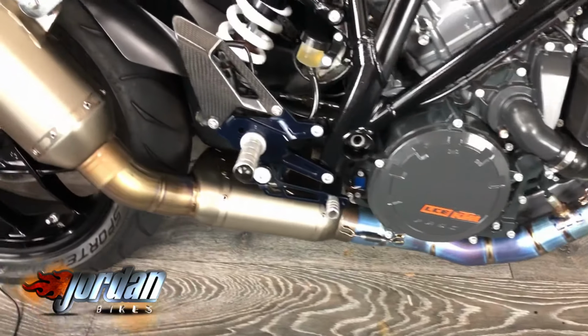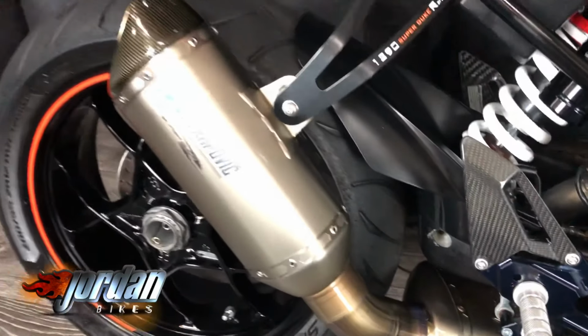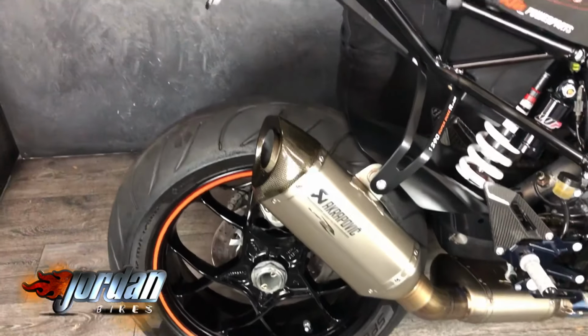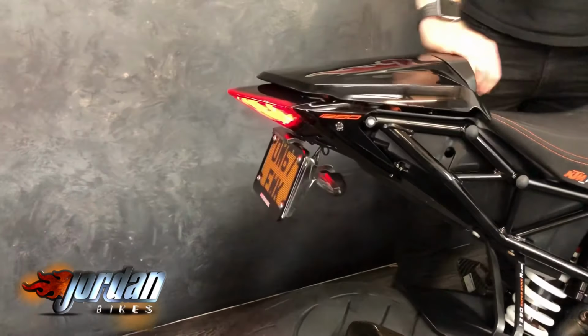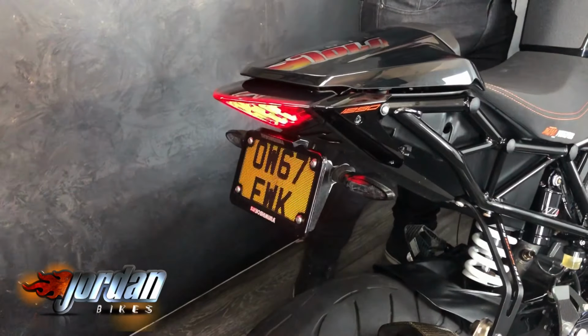It's also had the track and performance pack, so you can turn the ABS off, and it's got quickshifter and autoblipper, launch control, heated grips, you name it, it's got it. It's got power commander on it as well, with an upgraded airbox and open K&N filter, and it's got the LED rear light and full indicators on there as well. Really is an absolute weapon.